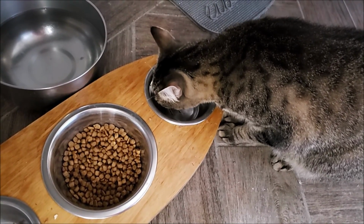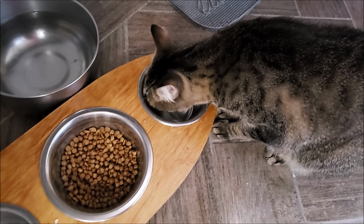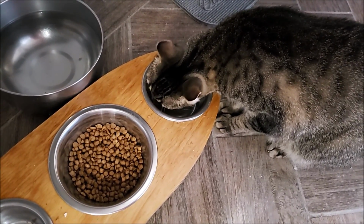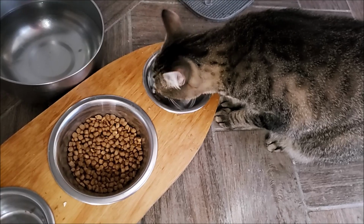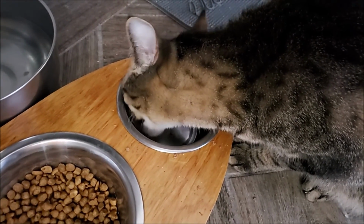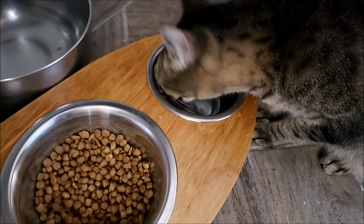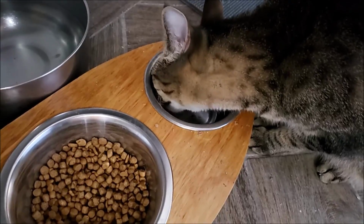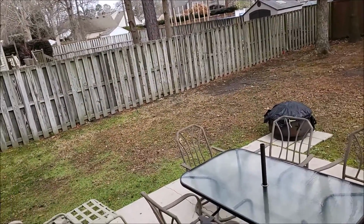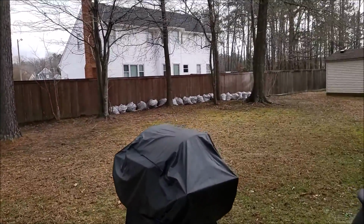Absolutely loves this food. So once again, tubers, for you guys out there that have kitty cats, this is definitely the one to get. Talk to you guys shortly. Wow, look at him go. I've never seen this cat eat food that quickly. Unbelievable. And he's done.